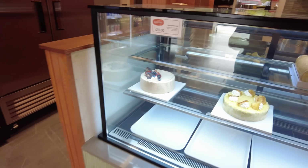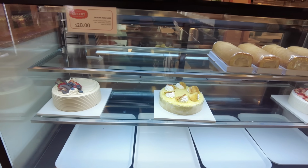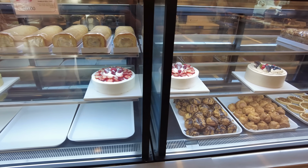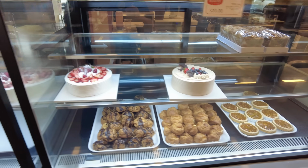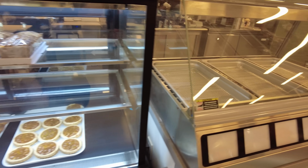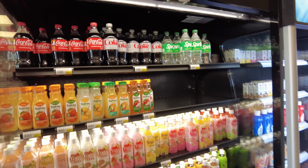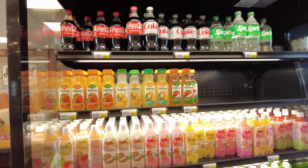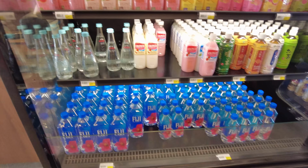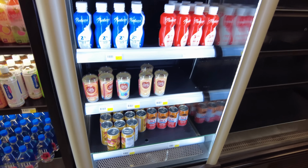They also have a bakery section. Matcha roll cake for $20. Vanilla roll cake. And because it's a soft opening, not everything is available. But look at these, they look good. And there's like a section area where they probably have hot food or whatever. And here's some of the drink selection. You got Coca-Cola and other things. Water, coffee, and such.